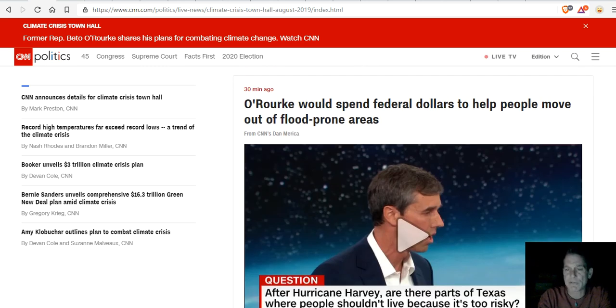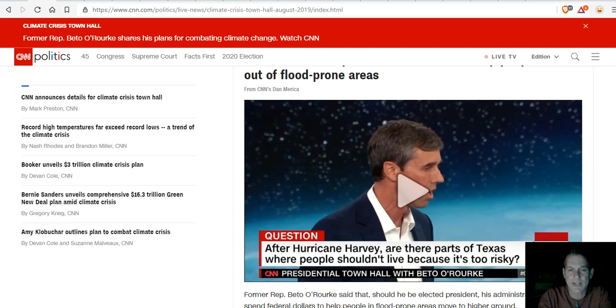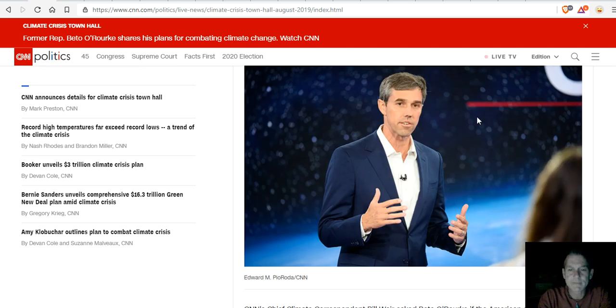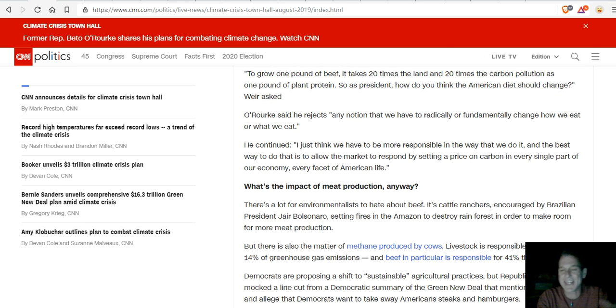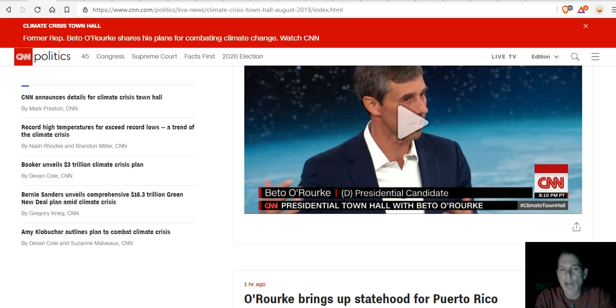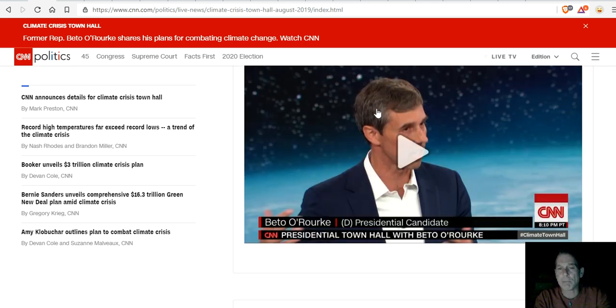O'Rourke would spend federal dollars to help skateboarders in other flood-prone areas. He doesn't even wear a tie. We get to see his wrinkly neck like he's some hip schmuck. You look like a dirty prick. Put a fucking tie on, you loser. Holy shit, he wants to be president. I can't wear a tie. I'm trying to be cool. I skateboard and shit. I didn't even put the Grecian formula in this year, so I look older.